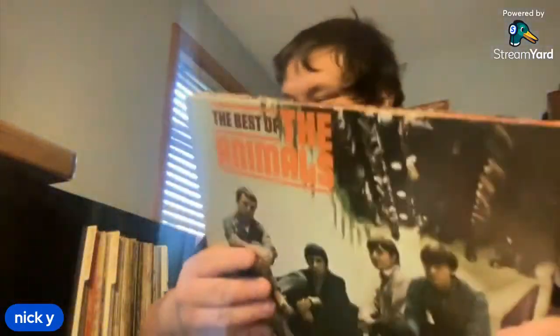Well, here are my two copies of The Best of the Animals. If you're not interested in their deep cuts, if you're more into the best, like House of the Rising Sun and all the best songs on each of their albums, just get The Best of the Animals. But yeah, I own two of them. One was given to me, and the other I bought and forgot I had it. Whoopsie daisy.